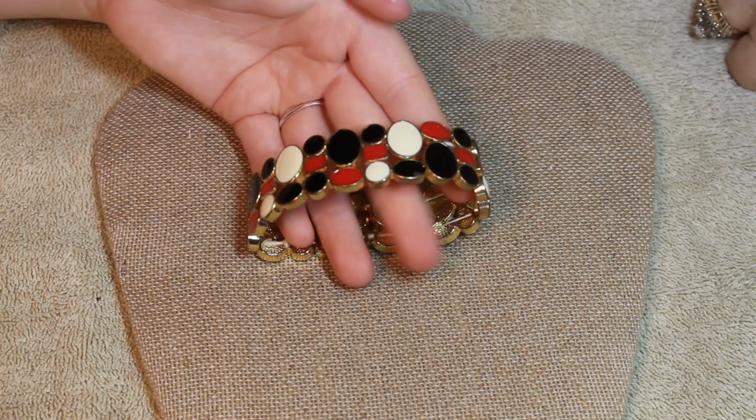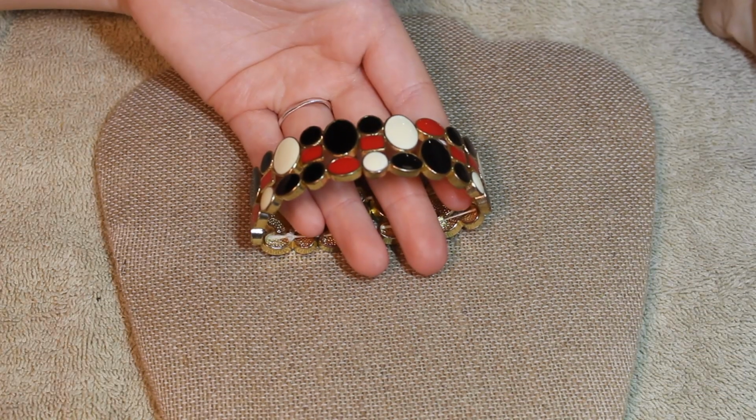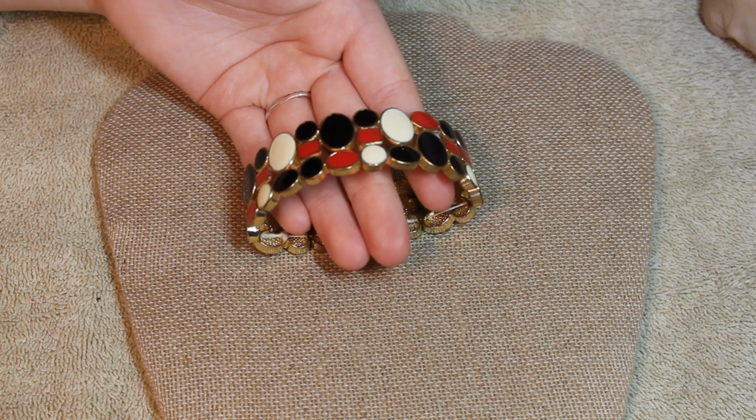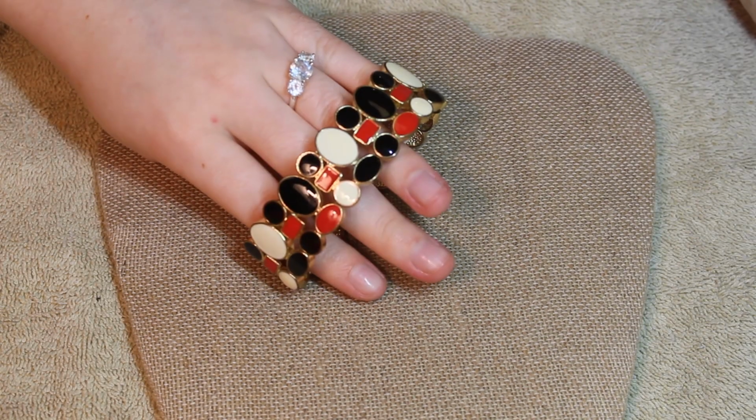We have this bracelet marked with a backwards B and then an R. It's very cute. So there has been discussion with Banana Republic with the B and the R, so we're just gonna say the backwards B and R.